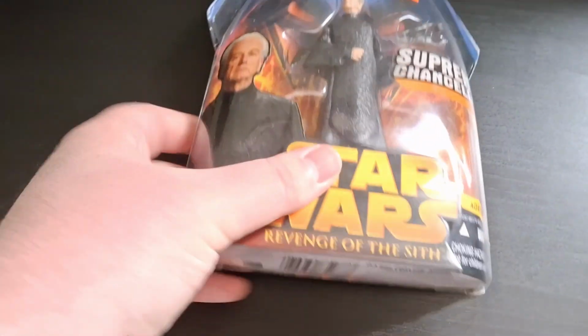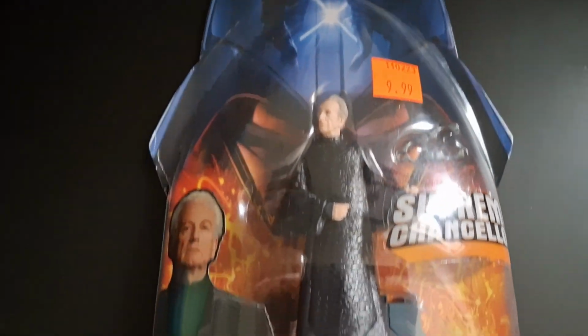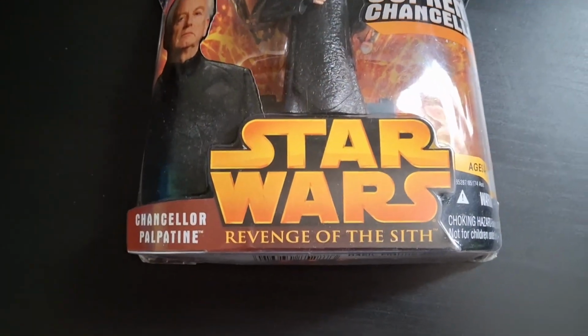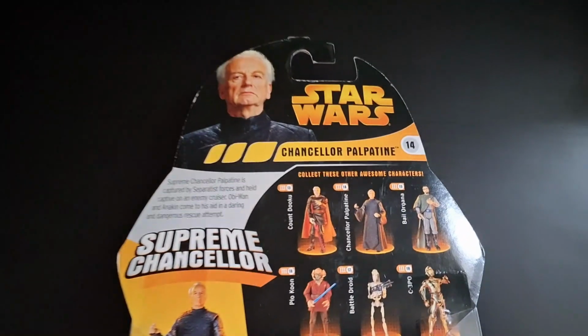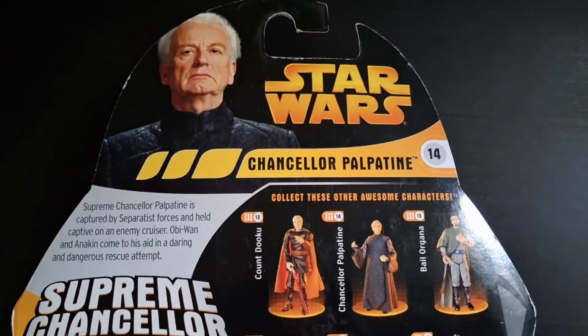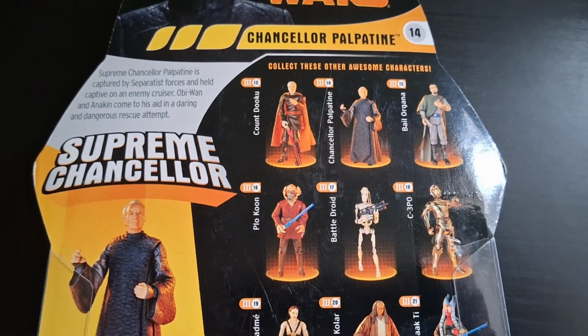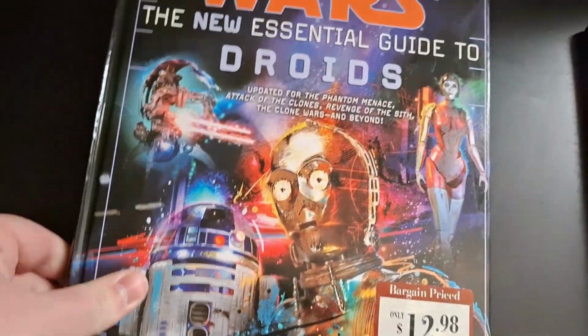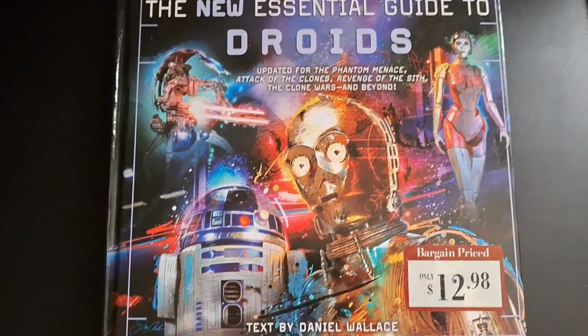This haul's a little small, but anyways, let's see what I got. So first up, the comic book store. I got a single action figure, Chancellor Palpatine. Nothing amazing. His packaging was in decent condition, and it wasn't like $20-$30. It was $10, so not too bad. This makes, I think, six or 7 Revenge of the Sith figures total. I'd have to recount.